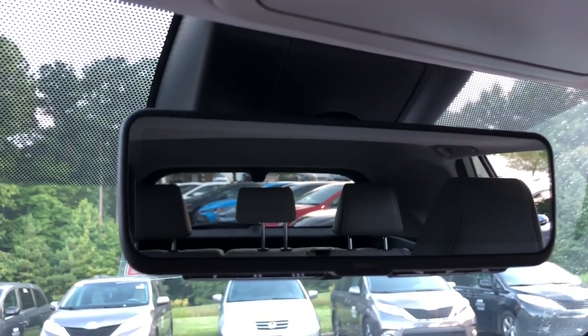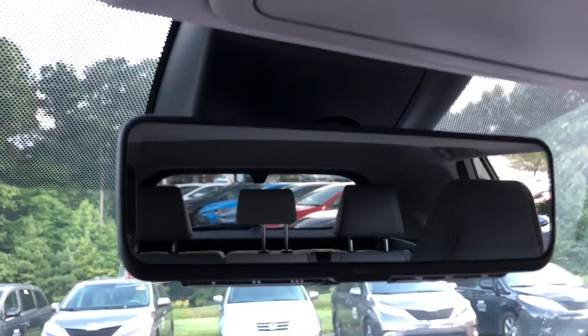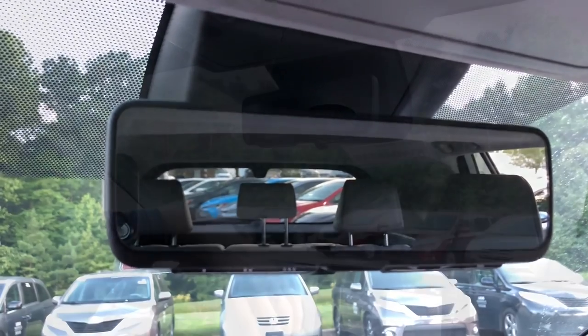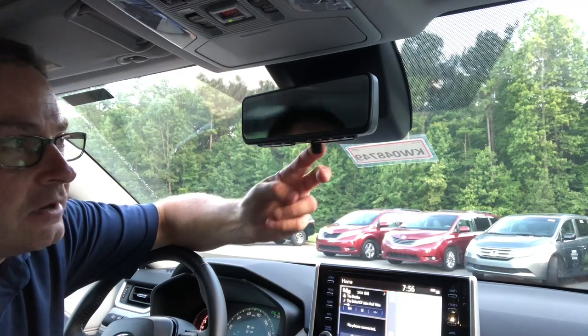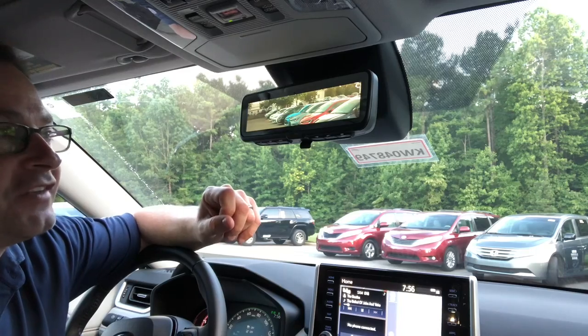Traditionally, when we're driving in the driver's seat, you look in your rearview mirror and you're going to see headrests in the way. You're gonna see tall backseat passengers or small backseat passengers, and they impede your visibility so that you can't see clearly and safely what's behind you. RAV4 gives you your choice. You can have traditional rearview mirror like it is now, or if you flip this switch, boink, it comes on. Now you've got digital rearview mirror.